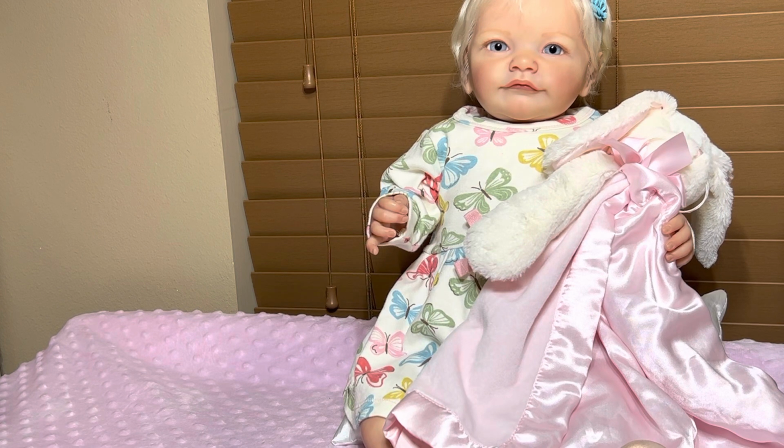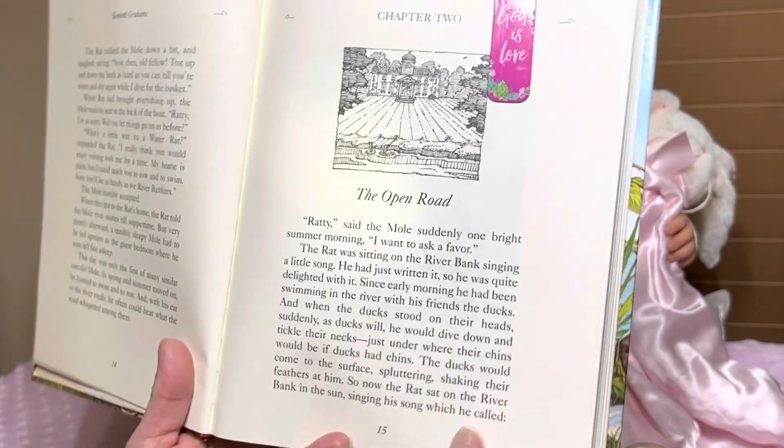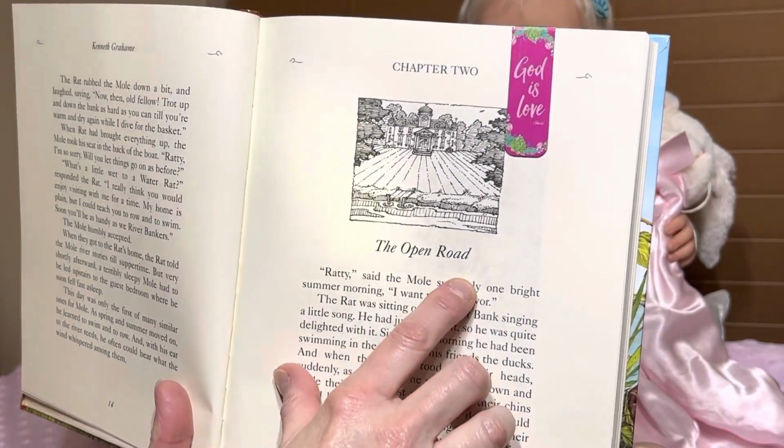There we go. That's chapter one. And then chapter two is the open road. So we'll pick up later with that.